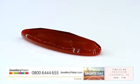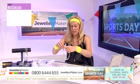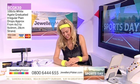I'm trying to find box 12. Here we go, the white agate. Binks looks like a tiger anyway, because he's a Bengal, but he did a proper leap for freedom. Right. These are glorious.